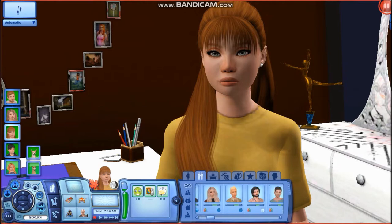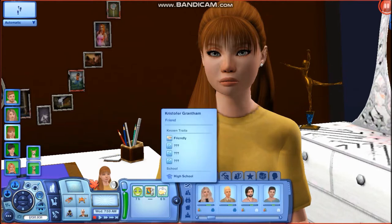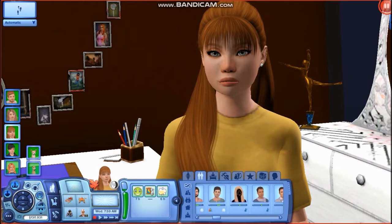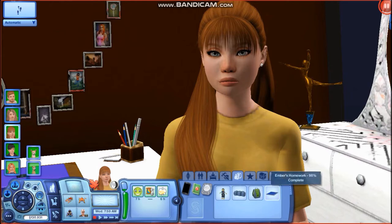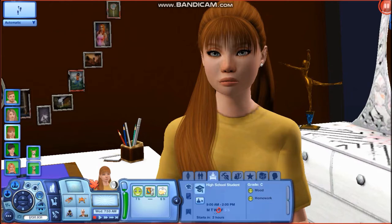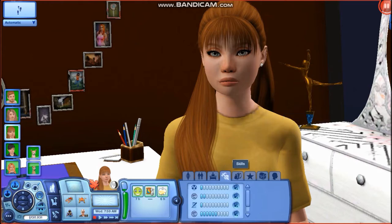She doesn't have any romantic interests or anything. But she does have a friend named Christopher. And I think that's honestly about it because they were friends whenever they were kids. She's a C student in high school because she hasn't been to high school. She's been there once. She does have homework to finish up. And then her after-school activities, she's on the cheerleading squad and the dance club, which is a custom mod. And as you can see, she's got the ballet trophy in the background.